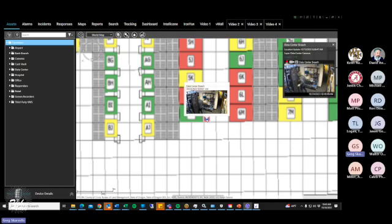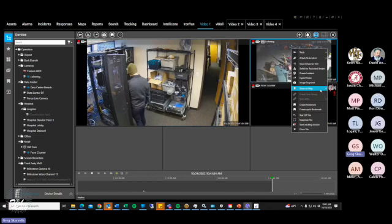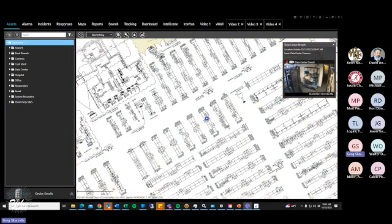So again, as an operator that's new to the organization, if I am not familiar with where cameras are located, I don't have to hunt and peck. I could go back to my interface here, and I could pick any of these cameras and tell it, oh yeah, show me where that is on the map, and it's going to take me right to that location of where that camera is.